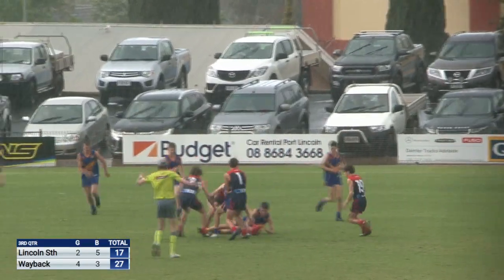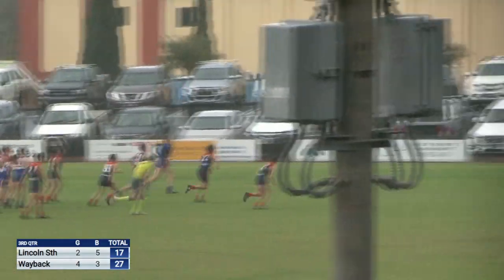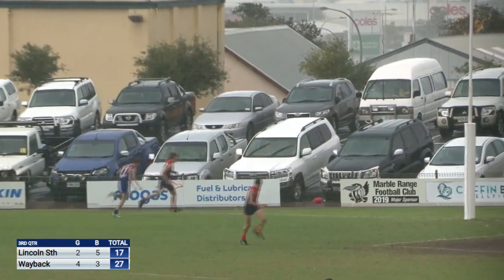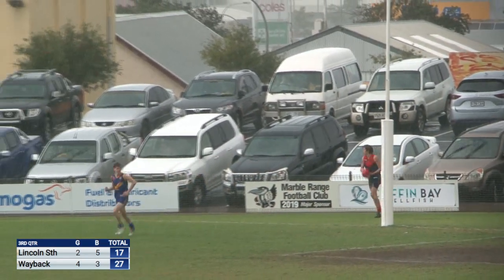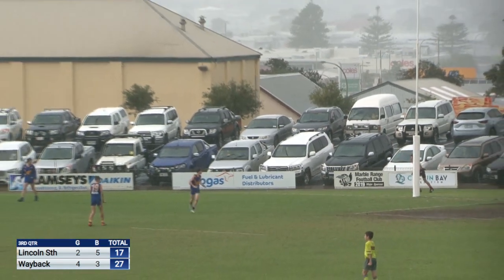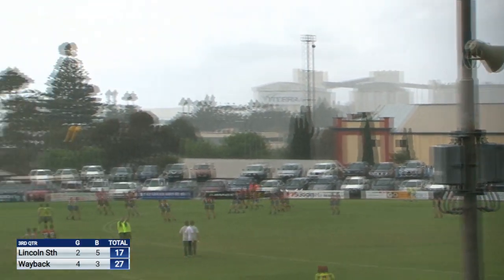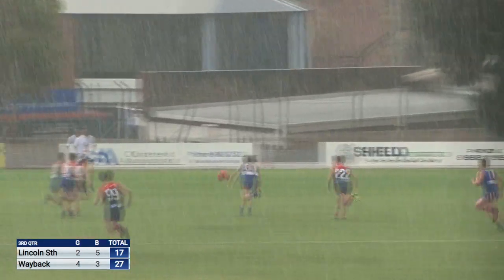Touch off hands, play on. Mitchell's gone to his knees. Ball's gone in, dragged back in by a Waybacks player. Kicked forward, out by South. Moving forward to the forward pocket, and it dribbles over the sideline. We'll see Wayback bring the ball back into play now. The rain just seems to be a steady rain now. Kick, a big kick, possibly 55 metres.